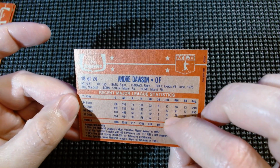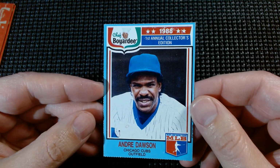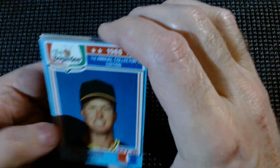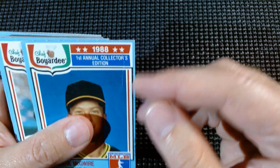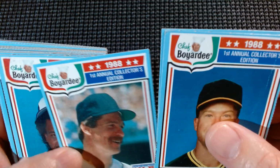So that's a real nice one. And I do really like his King B jerky discs as well. But he's got some nice MSA cards. So there you have it, folks. That is my complete set of 1988 Chef Boyardee MSA complete set. What's the word? Uncut sheet, perforated and broken apart. So basically everything's the same.